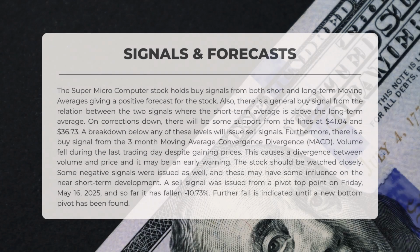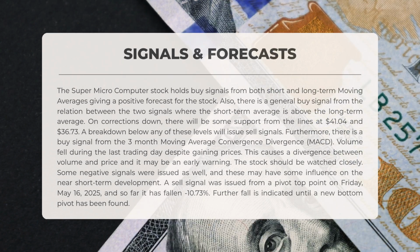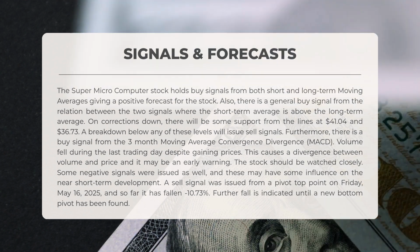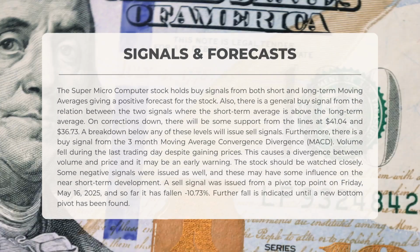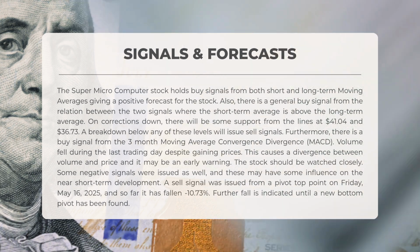The following signals have been identified for Supermicro Computer. The Supermicro Computer stock presents buy signals from both short and long-term moving averages, indicating a positive outlook for the stock. Additionally, a general buy signal arises from the relationship between these indicators, where the short-term average exceeds the long-term average. During downward corrections, support is expected from the levels at $41.04 and $36.73. A decline below either of these thresholds would trigger sell signals.